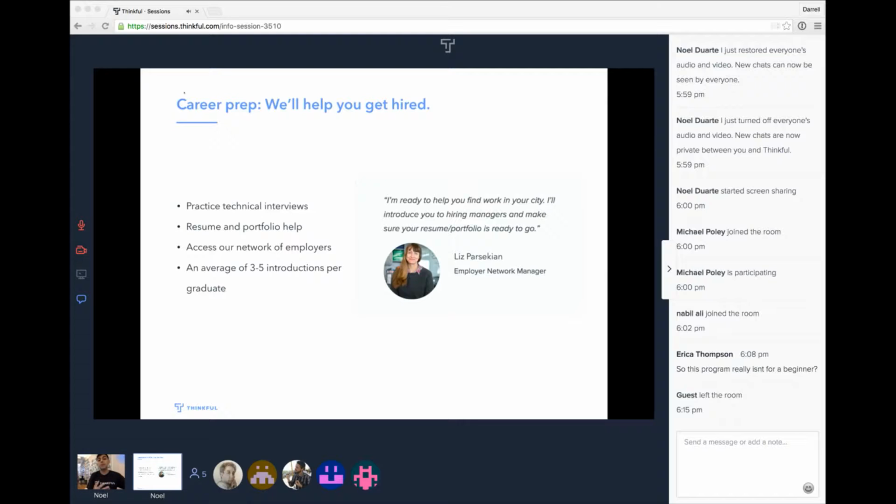But of course, there is so much more to getting hired than just building a portfolio. There is more than just the technical skills. And at Thinkful, we understand that. For that reason, one of the more important components of the curriculum, other than the technical skills you're building, is the non-technical skills, pairing you with a career coach who's going to help you succeed in getting hired.